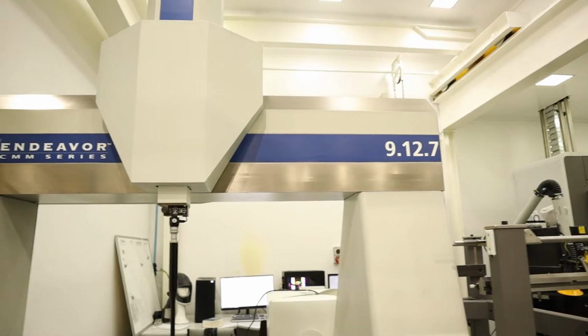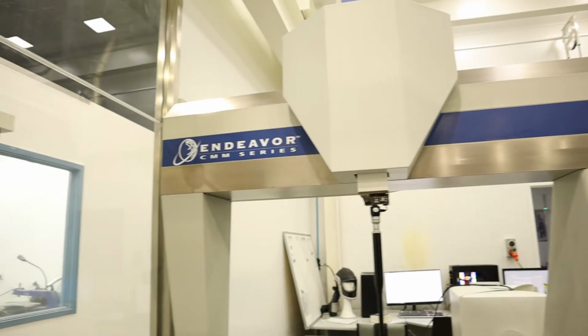Suddenly the standard measuring instruments weren't really enough. Micrometers and verniers didn't cut it. Even our CMM, which we've had for a number of years, we struggled to measure some of these complex parts, and in fact we would spend a long time programming, and we needed fairly skilled operators to run the CMM to measure some of these parts.